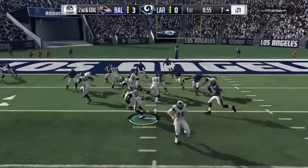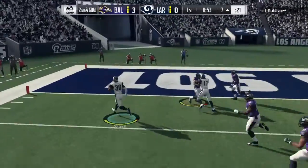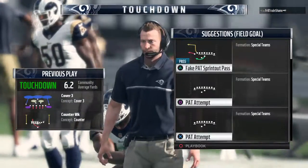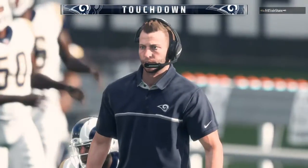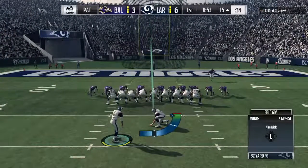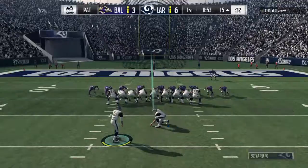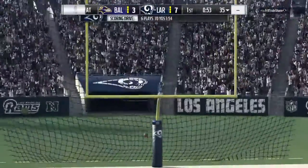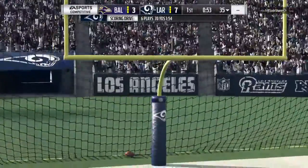Second and goal. Defense digging in again here. And he's going to take this one in for a Rams touchdown. Todd Gurley taking it in from 7 yards away. And the Rams are going to take a first-quarter lead. And this is up and good to make it 7-3.